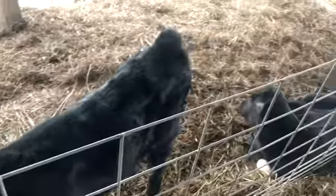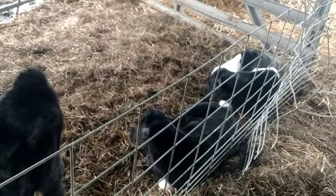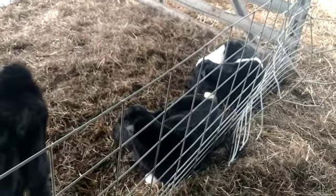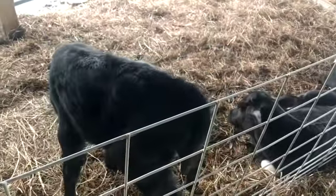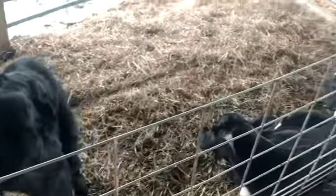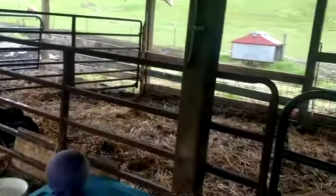I'd like to build a little crate or something for the back of my truck. I should go over and get another 300-gallon tote like I built the calf warmer out of, and maybe use that for a calf crate for the back of my little truck. Otherwise I have to take the cattle trailer everywhere. But anyhow, that's kind of what's going on here.